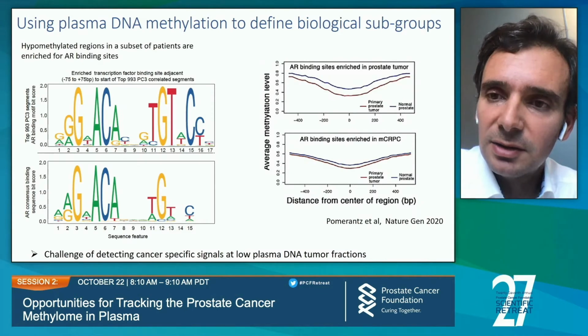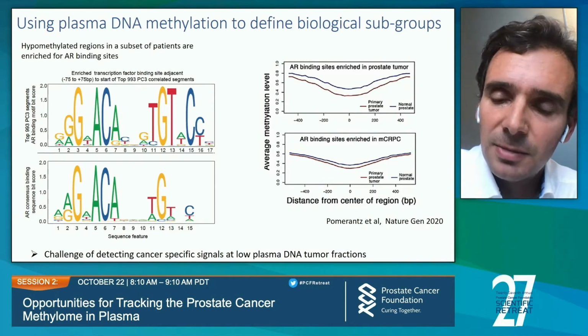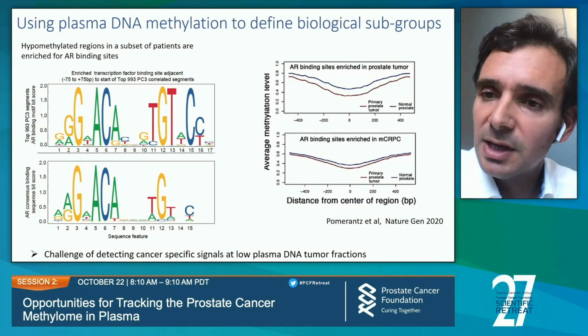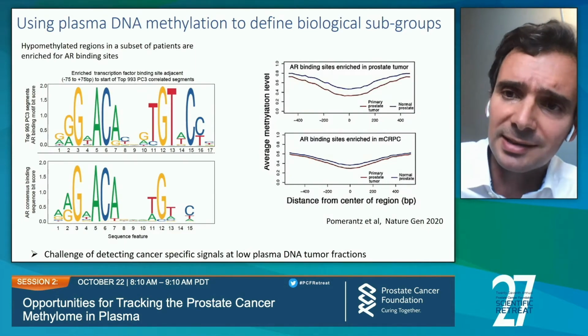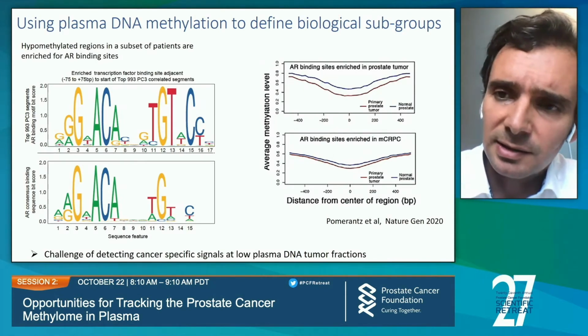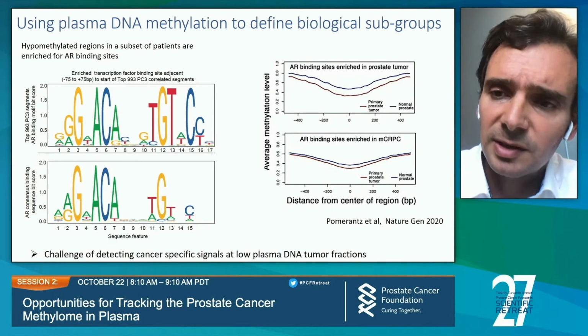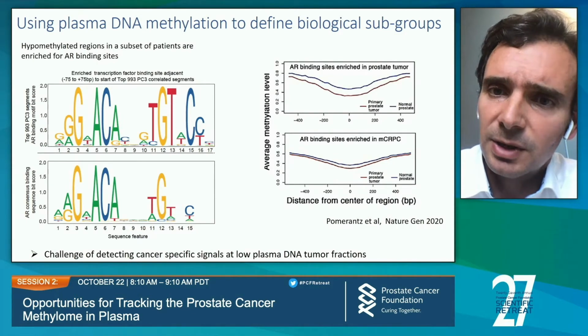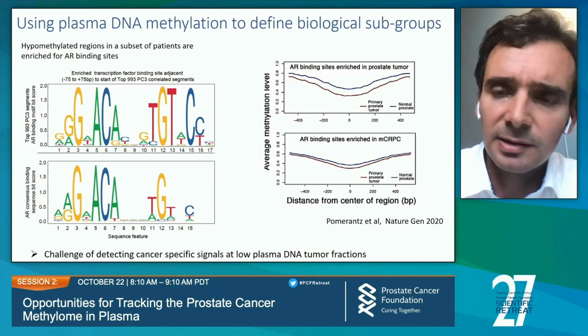A recent publication from Matthew Pomerantz, published in Nature Genetics, shows a similar result in an extensive study of the epigenome in normal prostates, prostate tumors, and metastatic CRPC samples, with similar hypomethylation events in AR binding sites.